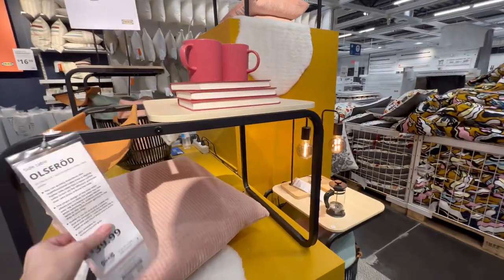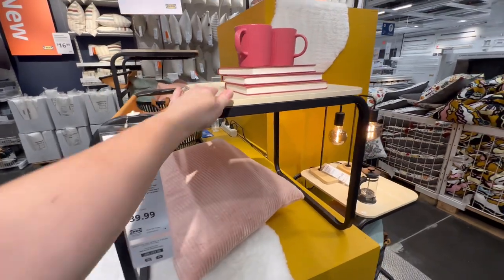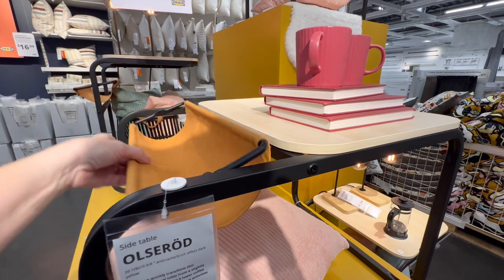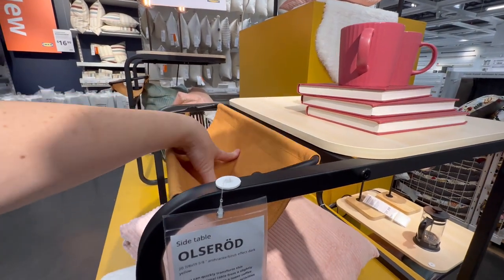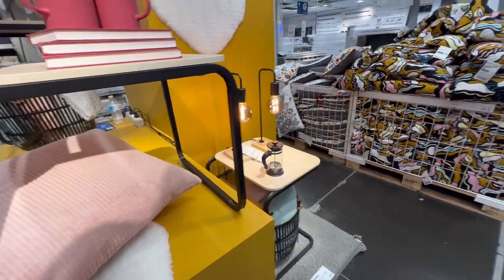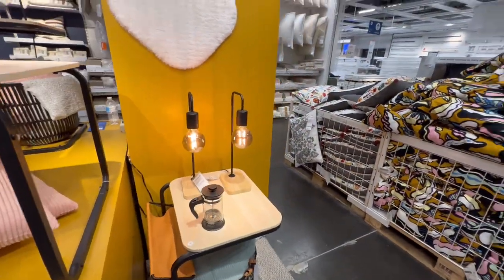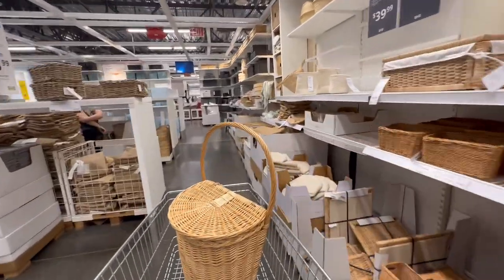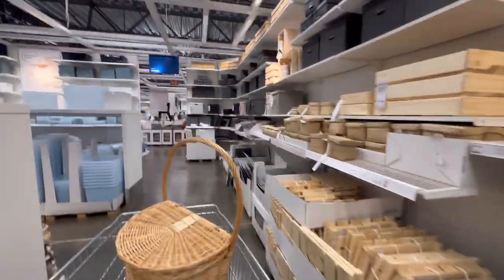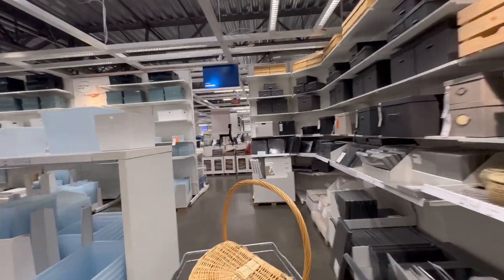This is neat. $40, you've got the little stand and the little swinging thing. I happen to know a cat or two that might like to just sit in there and sleep. All I have to say is thank goodness for these shortcuts. Let me tell ya, they're a lifesaver.